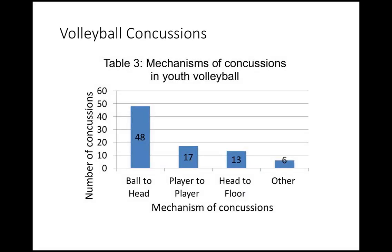What's more interesting is that within those concussions, ball to head seems to be the mechanism accounting for well over half of them. In our study, 48 of all reported concussions were ball to head, versus 17 player to player, 13 head to floor, and 6 in another category. So we should be a little concerned, but it looks like something we can work on from a preventative nature.